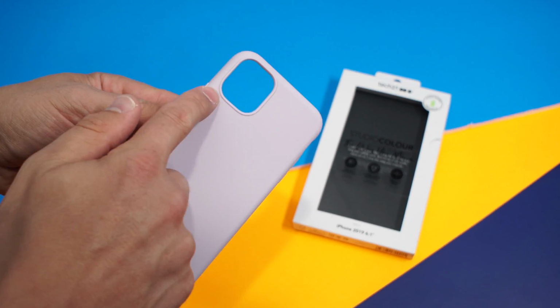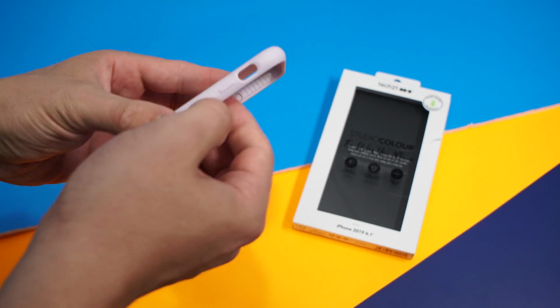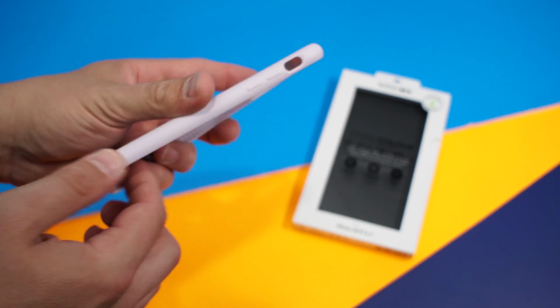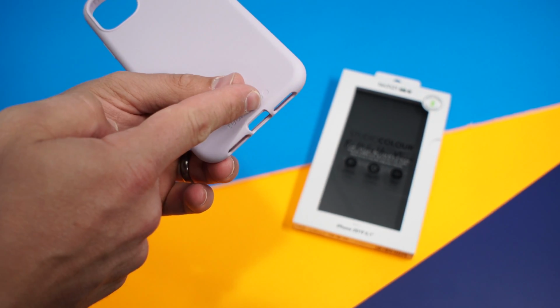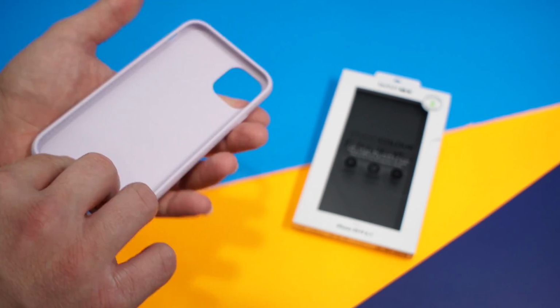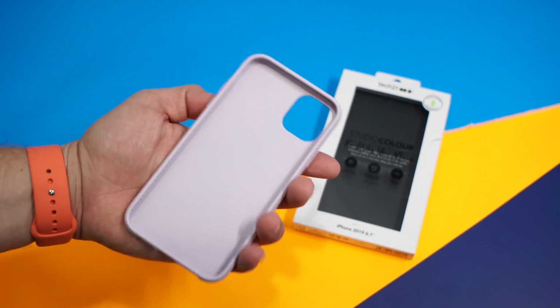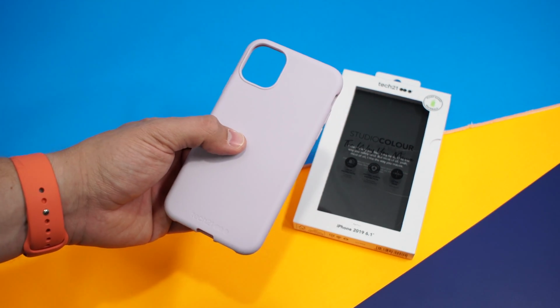Very soft touch finish, small bump out for the camera that you can see there, covered buttons, and an opening for your volume rocker switch. Pretty good cutouts here at the bottom. I like that this cutout is pretty deep so it can accommodate even bigger cables. And inside the same type of material. Available in a variety of colors, and it's a nice option if you don't need quite as much drop protection.